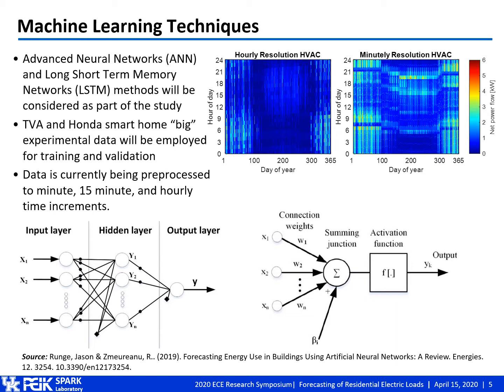I will use the TVA and Honda Smart Home formatted data in the categories of interest as the training set for the machine learning network to produce an electric load forecast of a specified period of time, most likely a single day. I have provided in the upper right of this slide the TVA HVAC consumption at the hourly and minutely sampling resolutions, as an example of the input data to the network. The two figures on this slide at the bottom show a single neuron in the network and then the configuration of neurons in an advanced neural network provided from a recent publication cited on this slide.